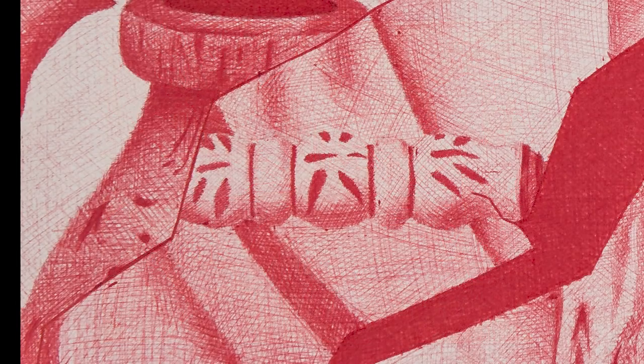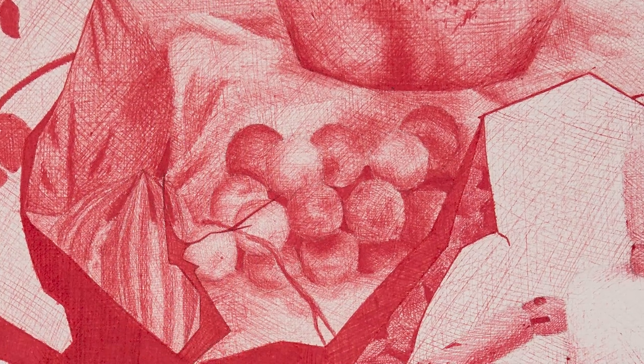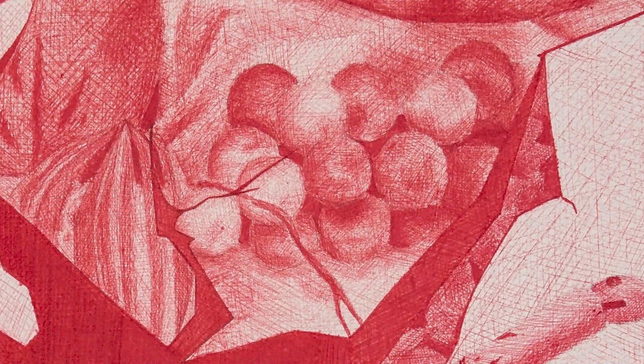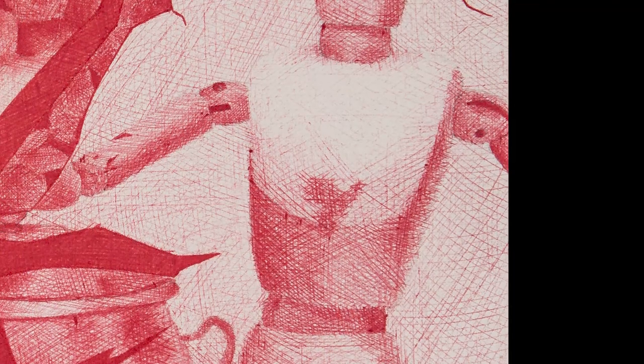Art 3 student Lauren Henderson completed this abstract still life drawing using red ink and a variety of ink techniques. She abstracted the objects in this still life by rearranging them and varying the size and position of the objects to create emphasis and contrast within the drawing. Lauren is a student at James Wood High School.